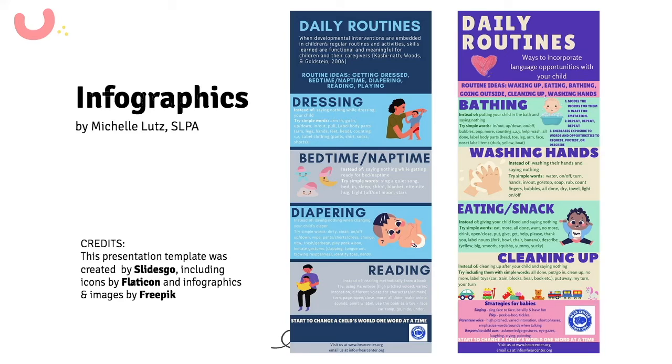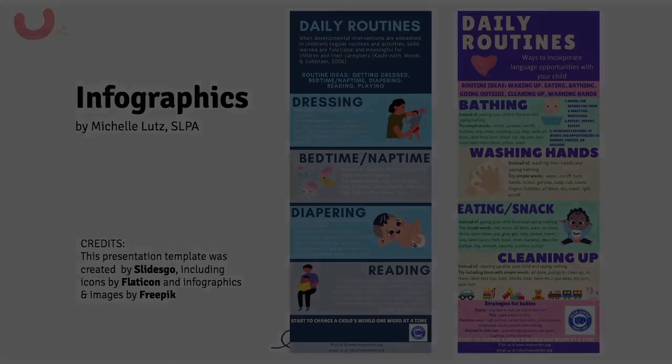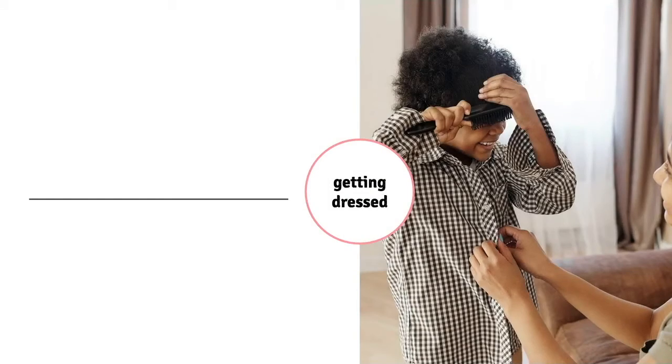So let's take a look at an example of a routine activity, and then I'll give you the framework that you can use to apply to any sort of thing you do with your child, whether it's something on these infographics or not. So getting dressed. This is a pretty average, regular day-to-day activity with your child. It can be challenging for some parents to get their child dressed in the mornings, but if you are able to squeeze in some words in between the struggling, you can describe what you're doing, what's going on.